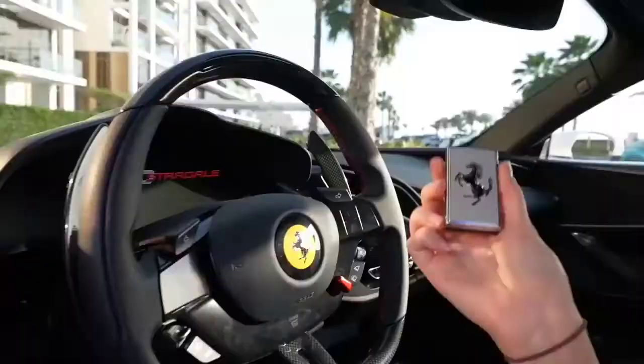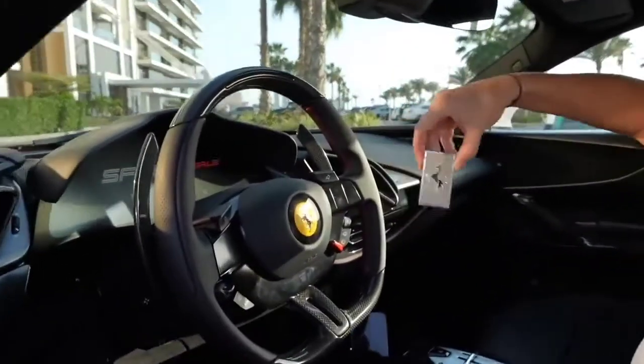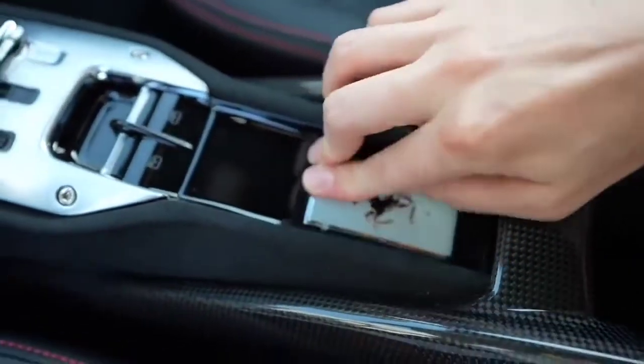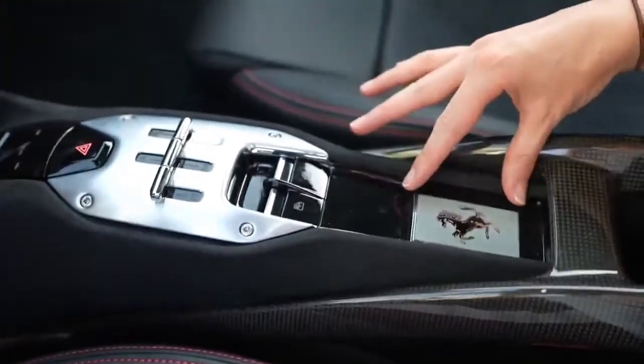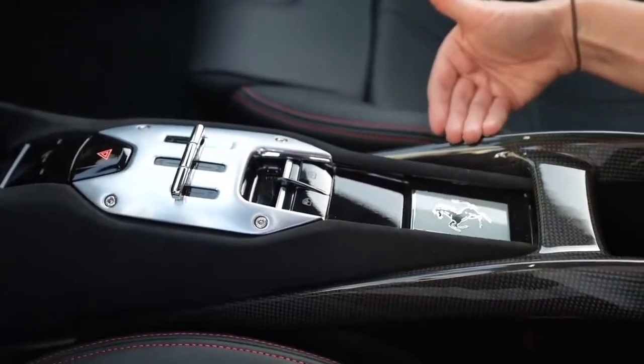All right, now I love when they think of this. Where do you put your key? Instead of it just floating around somewhere here in the cabin, they've got a very nice holder right here. So you just slot that in like that. Boom, you know where your key is. And it folds in so beautifully that it looks like it's part of the car. You wouldn't even know that was a key. And I really like that.